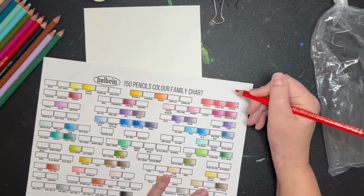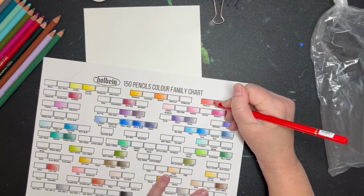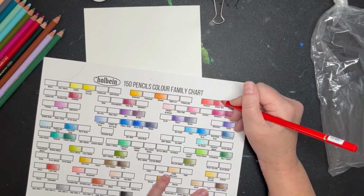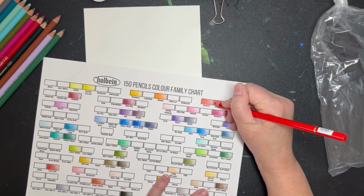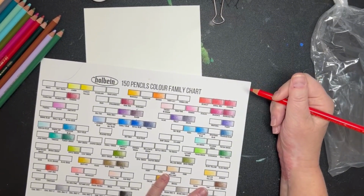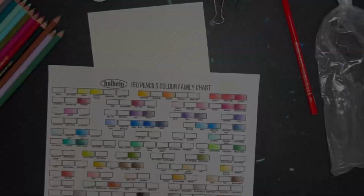Okay, guys, I can't help but talk. That is a beautiful red. I guess I would call it a schoolhouse red, not a Christmas red. It's a beautiful, beautiful color. So that is Signal Red. The next one up is Matte Red.